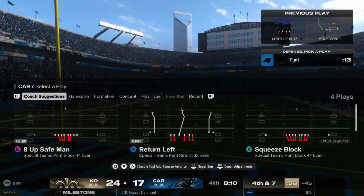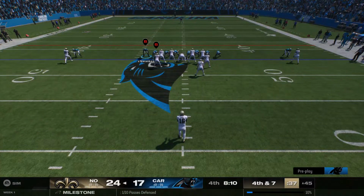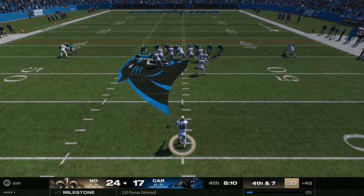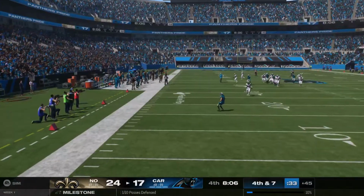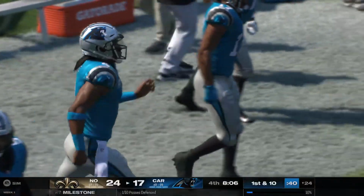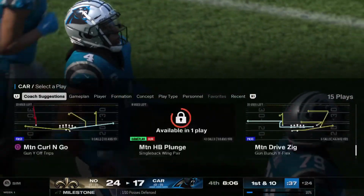From a defensive perspective, they had exactly what you want anytime they want to throw the football. There was pressure on the quarterback. They were getting after him, and they tightened down on the receivers and forced the incompletion. Cook now on to punt as he gets this one away. Yeah, this punt will go out of bounds. I think it'll be inside the 25, and it will. Right at the 24-yard line is where they'll spot it.